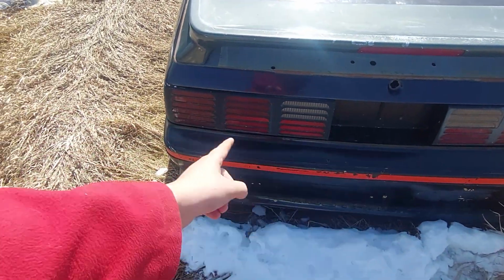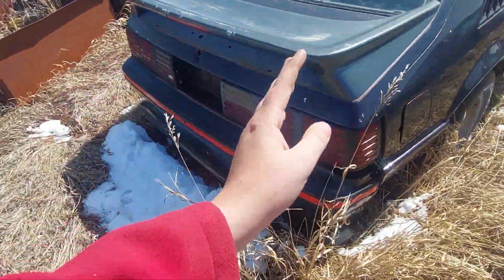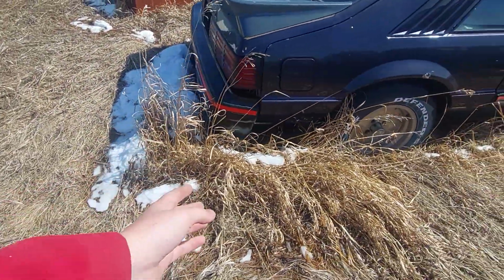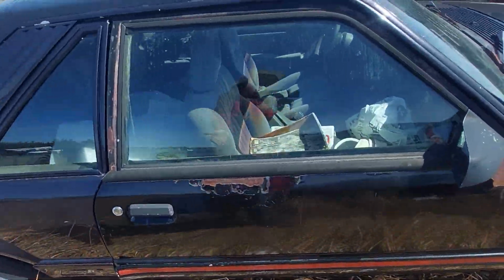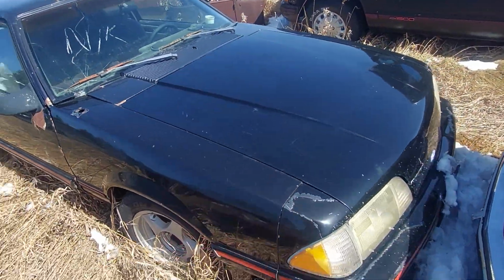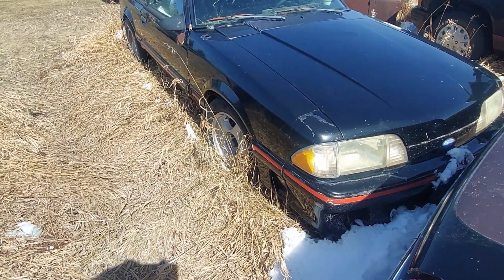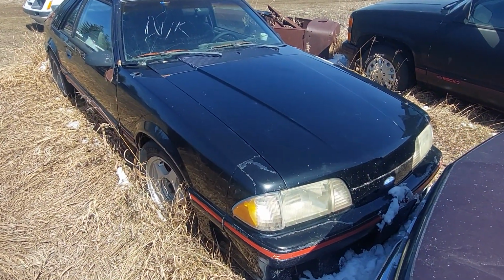It's got the cheese grater, so that would tell me it's 87 to about 1990, give or take, unless they were swapped in. It's still 4-lug, which all these Fox bodies came with, excluding a couple, like the Lincoln Mark 7, Mustang SVO, and the SVT Cobra Rs.